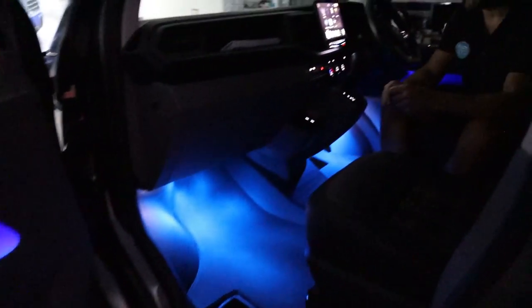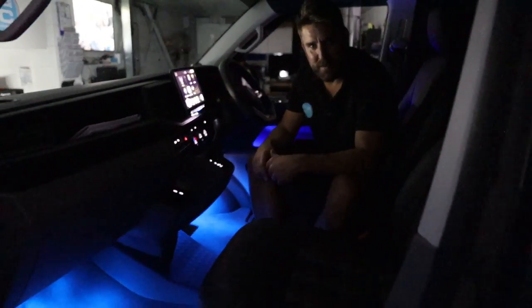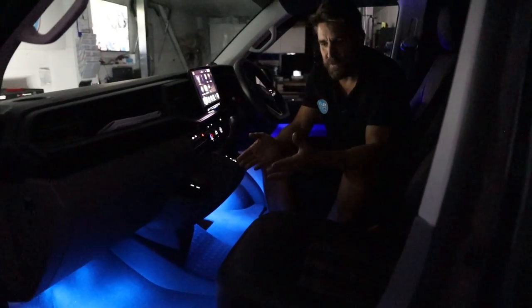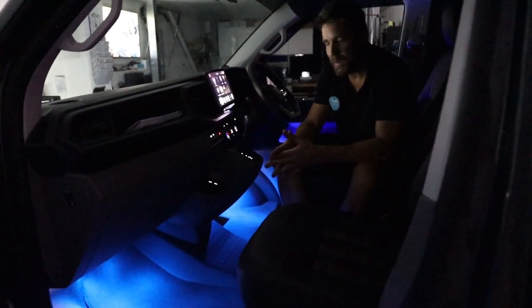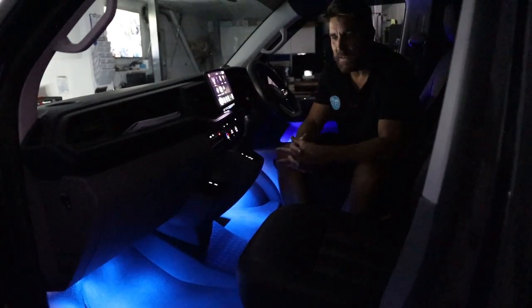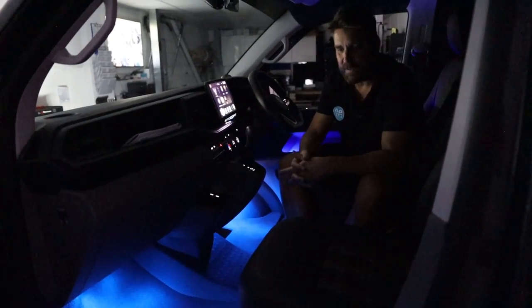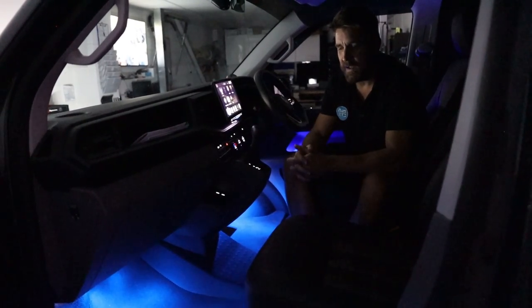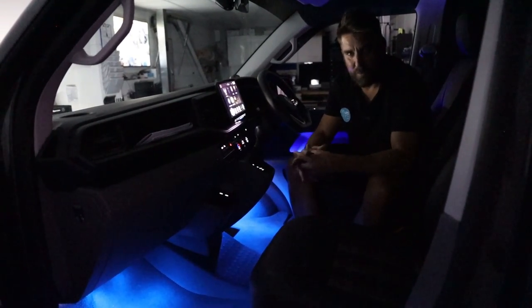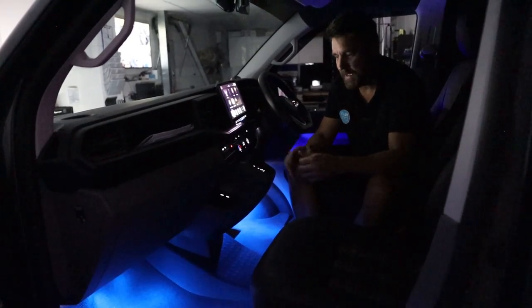Yes, we've had this conversation before. You're bound to get some comments from some of you. We know that the temperature, the color of the footwell lights is different to the door pocket. We don't make this kit, we just fit it. But either way, I still think it looks pretty cool. It's not RGB, you can't change it. It's blue if you want the ambient door pocket lighting, but there are other kits out there.